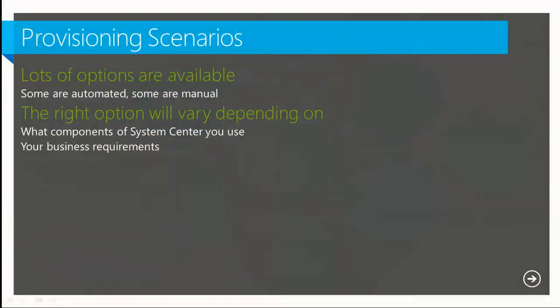Excellent. All right. So what we're going to do now is start the provisioning scenarios piece of this. With background on this, there's a whole lot of ways that you can do something like this. Some of these are going to be automated. Some of these could be manual. It depends on really what the business needs are from your organization.